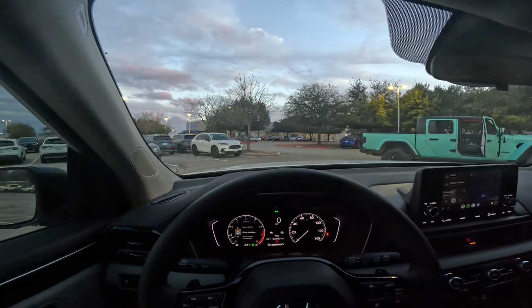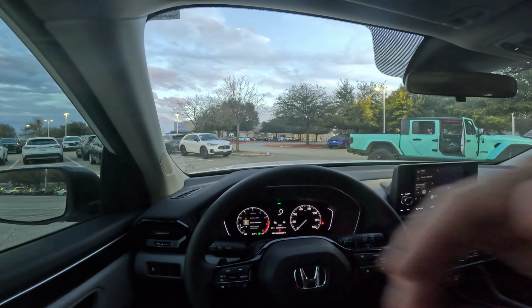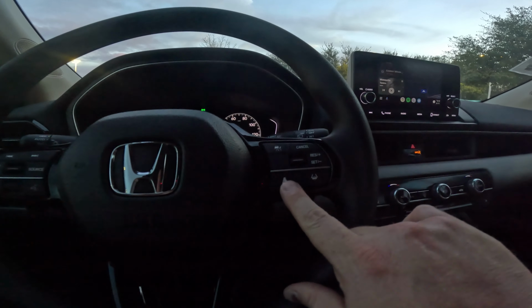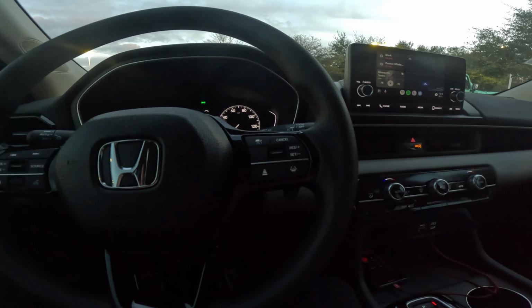So this way, if I'm going 65 and a guy gets in front of me going 55, it'll slow me down without having to mess with this. And then when I get out from behind him, it'll take me back up to my original speed that I had picked. Now, if you're just saying, hey, I want classic cruise control, just press and hold this button. It'll flip over and just say cruise mode selected. Or if you want to flip back to the adaptive cruise control, boom, there you go. Now you're back to that.